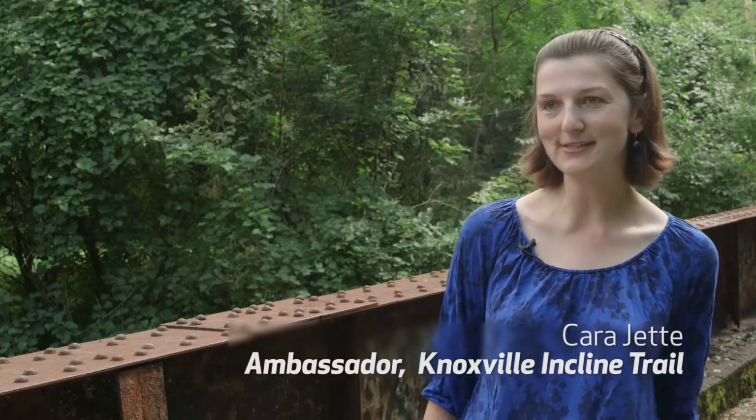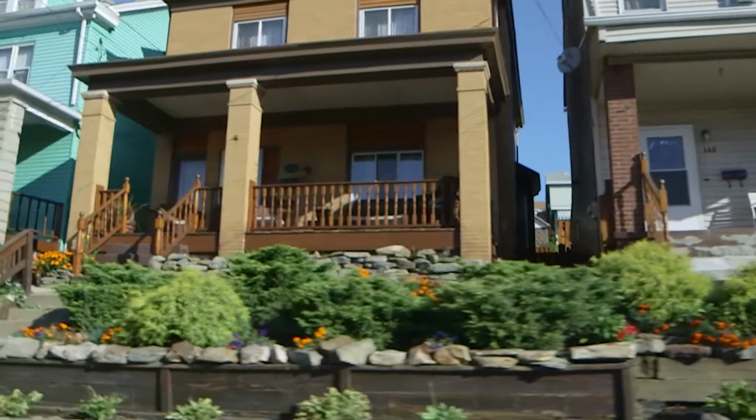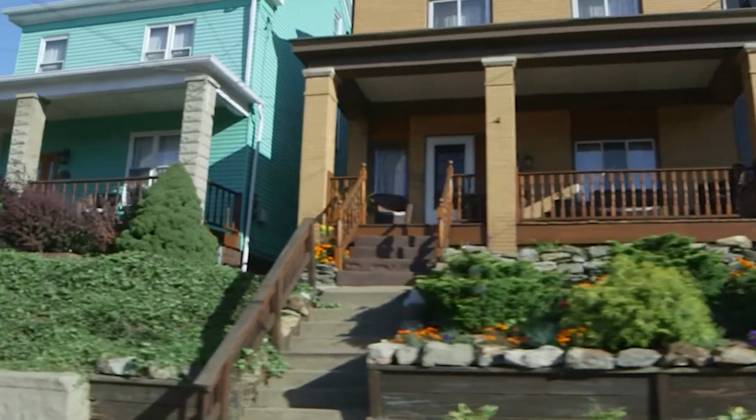When we bought our house 8 years ago, we bought it for the view. We really didn't know anything about the neighborhood.